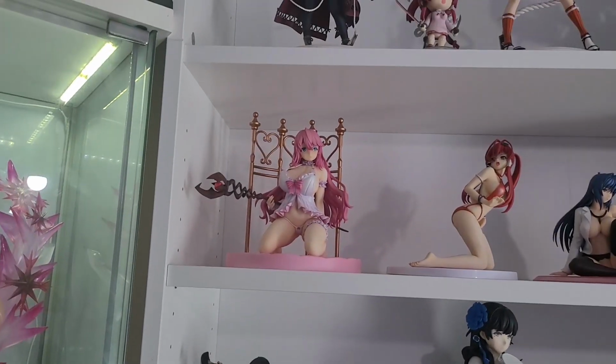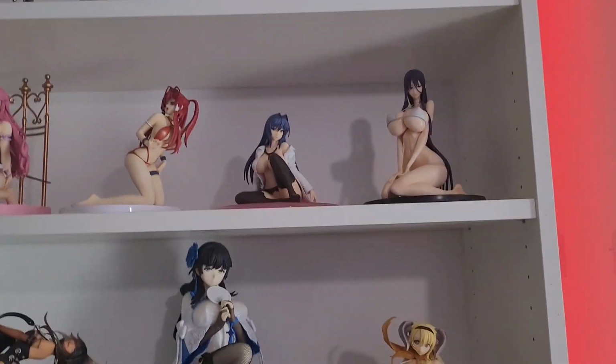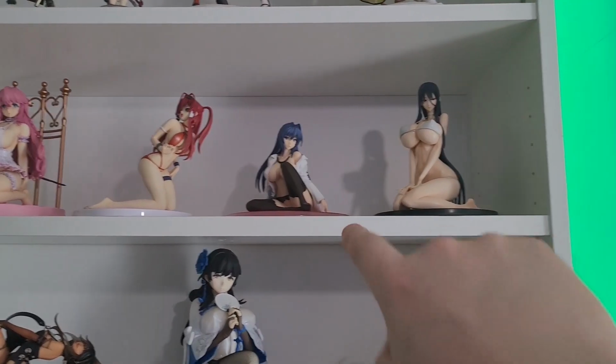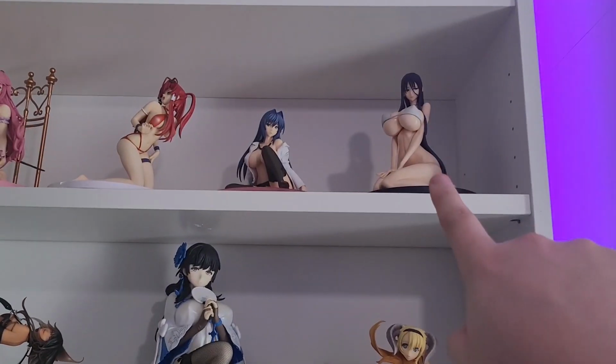Next up we've got Freya, the light novel version from Redo of Healer, another Jubei Yagyu, which is the same. This is Aki Nijo from Mark and Key. Suzuhara Misa again. We've got lots of these, same as that one, because I like her.